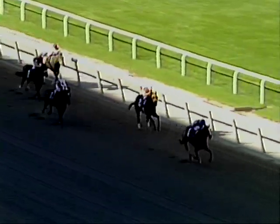Dance Smartly on the inside 2nd. Private Treasure is putting in a late run 3rd. In the final furlong, it is still Meadow Star leading the way by 4, pouring it on now by 5, and leaving the others behind in the wake of her brilliance. A perfect season for Meadow Star. She wins by 4.5 lengths. Private Treasure was 2nd. Dance Smartly holds on for 3rd.